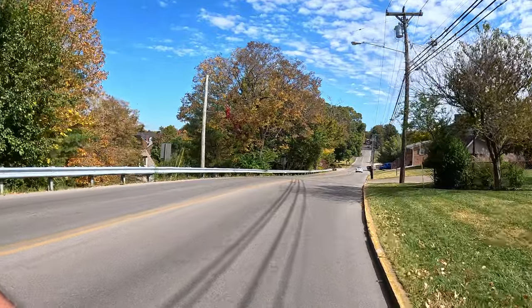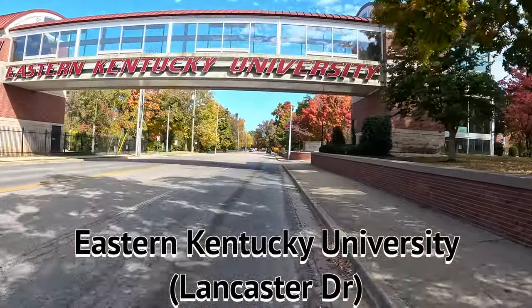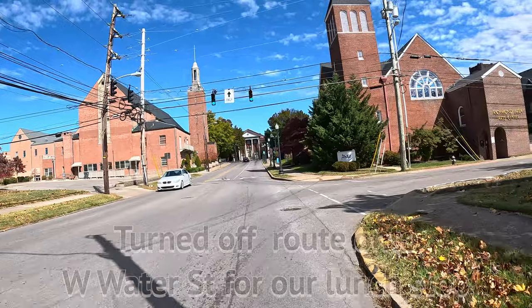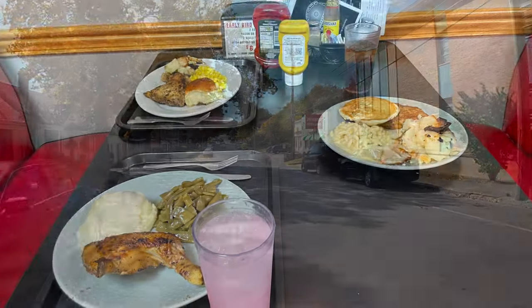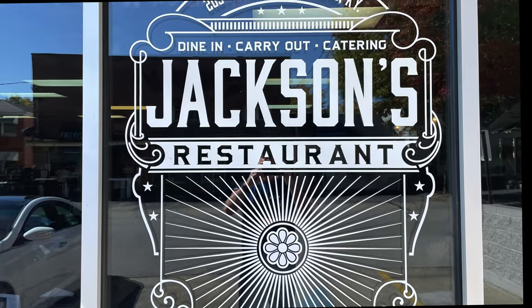Shortly after making our way across the Eastern Bypass, I noticed that my tire was going flat. There was quite a bit of debris on the shoulder of the bypass, and I picked up a small piece of metal which punctured my tube. After repairing the tire and getting back on the road, we made our way into downtown Richmond, where we were ready to partake of some down-home comfort food at the highly rated Jackson's Restaurant.